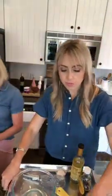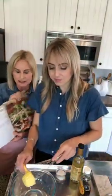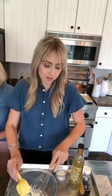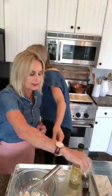Okay, we'll show this culinary really fast. So this is going to be our maple dressing that goes on this salad. This is so easy. It's just 1/4 of a cup of mayo and 1/4 of a cup of pure maple syrup. I need a spoon.